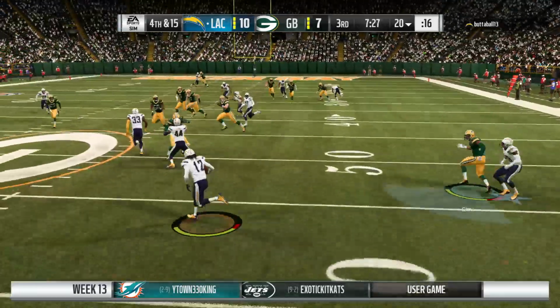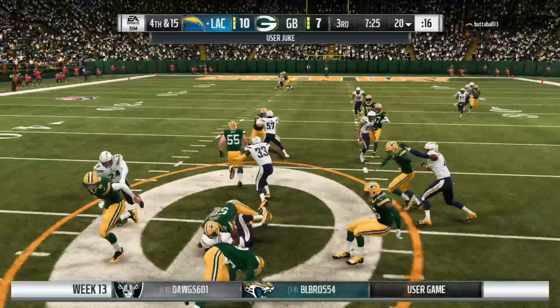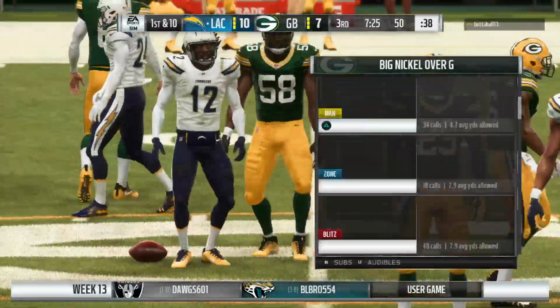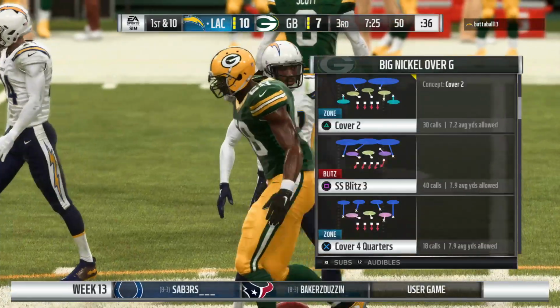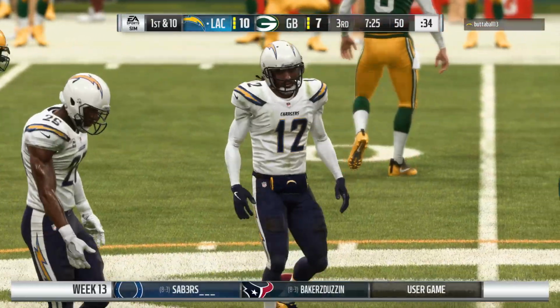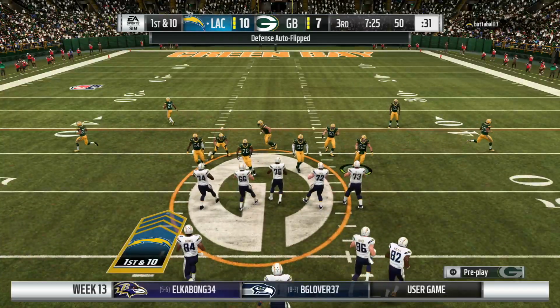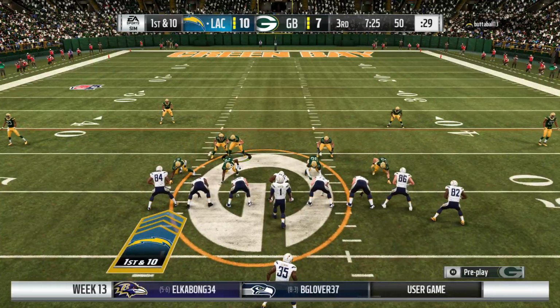Now Benjamin. Slips past him. Here we go. Nice job bringing that one back. 14 on the return. And it'll be Charger football here as they take over. Now we'll look at the Chargers offense. They get ready for their first possession of the second half. They have the lead here.